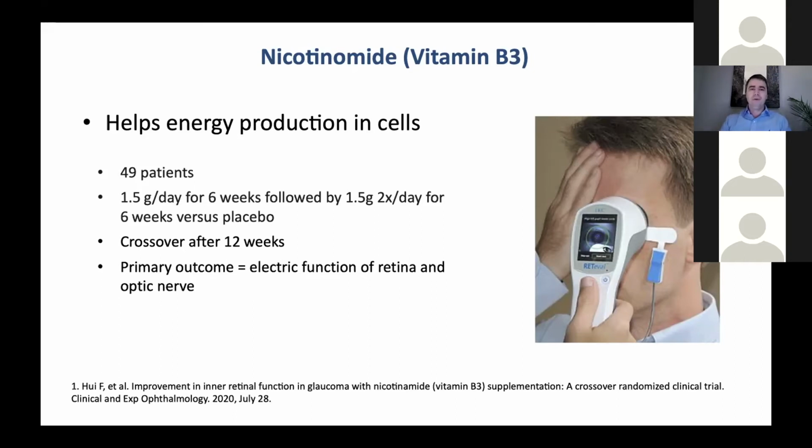And in most studies of glaucoma, we look and we see what's happening to the visual field, so the peripheral vision test, what's happening to the pressure. But in this study, they used a different technique where they measured the electrical activity of the retina. And this might be a new interesting way to measure glaucoma. But they found that taking nicotinamide actually improved the function of the retina in this fairly small group of people.